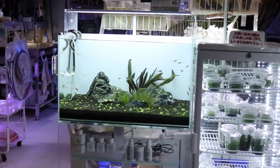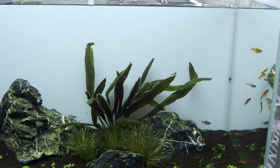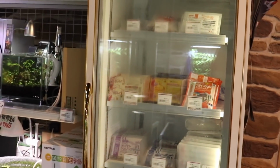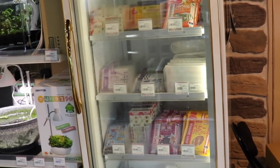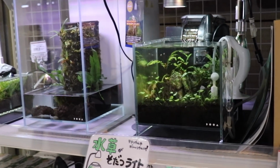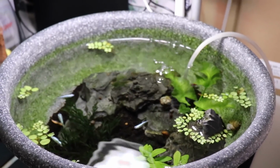It's on the way to the subway. First thing, of course, is a beautiful tank. They were just doing a water change on it, which I've actually never seen before, so it was pretty interesting. Over here, of course, frozen food, which I don't normally see in fish stores in Japan. Maybe they hide them, but they have bloodworms and some other things. Some little tanks over here, maybe with some shrimp, nano stuff. Of course, these are really popular here because space is of the essence. Look at how cool that is.